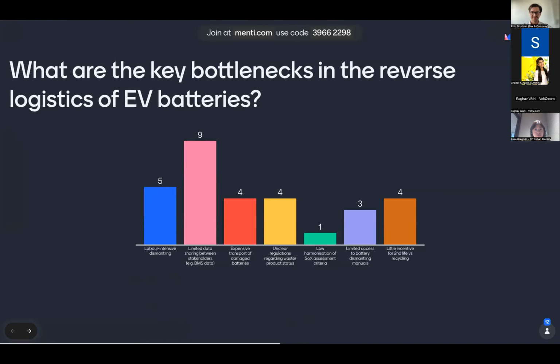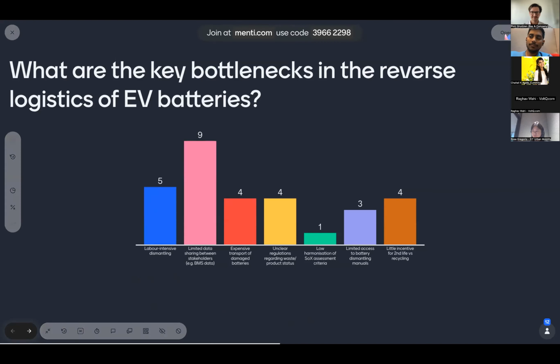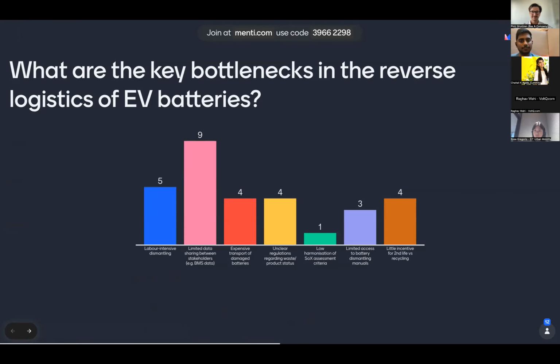So maybe I can put in one point forward. Hi, I'm Chetali. I work with Cummins. And I think I chose this option of limited data sharing between the stakeholders because there is really a lack of clarity up to where the state of charge or state of health of the batteries is, what chemistry it is complying with, and what has happened with it before. This is the issue even we suffered as an organization.